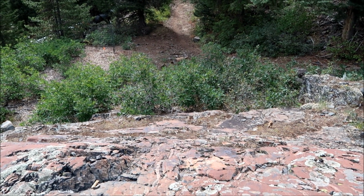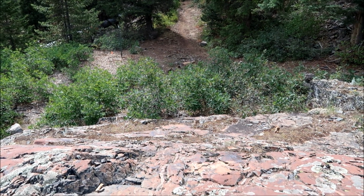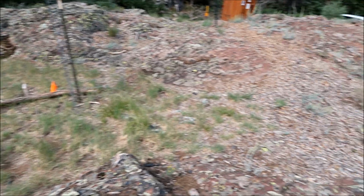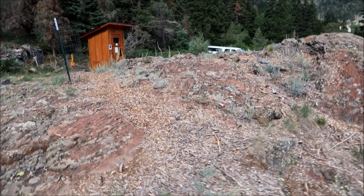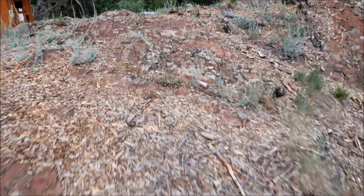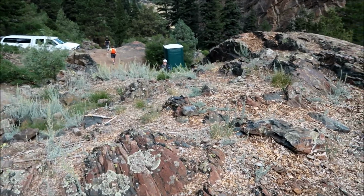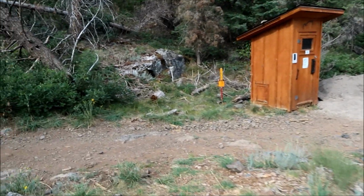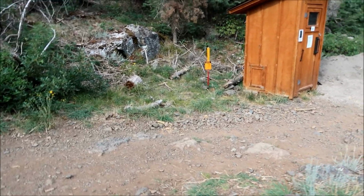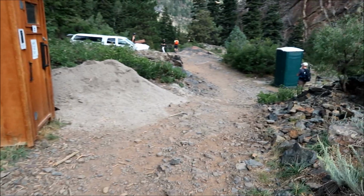3.9 miles in, just past the Ouray Ice Park, where you saw the climbers. They have a nice little area here, a little kiosk, and also, which is kind of nice for those who might need it, a porta potty. Just in case you need it, at the 3.9 mile mark. And then we're going to head that way.